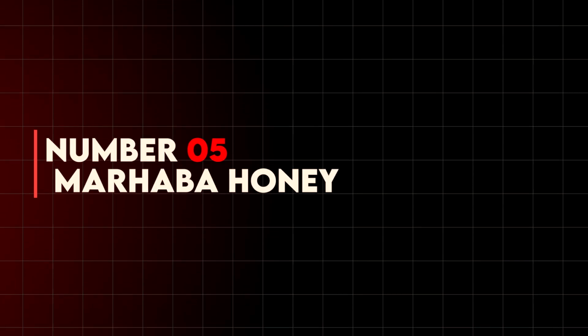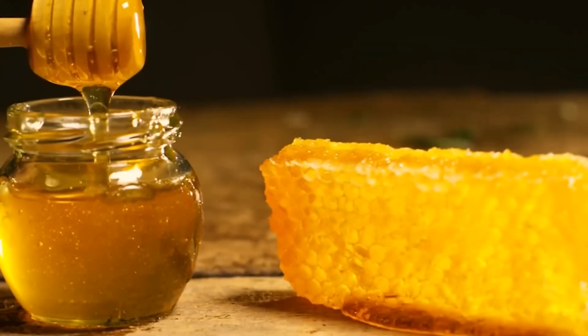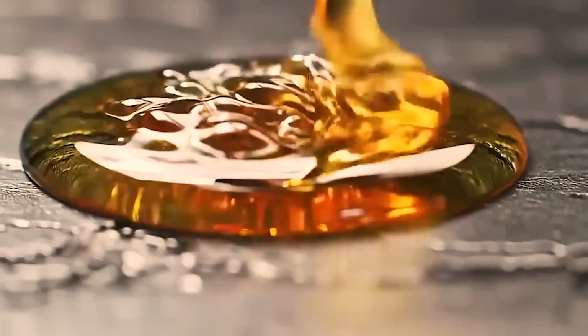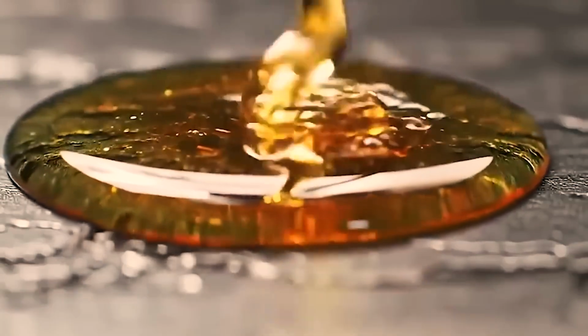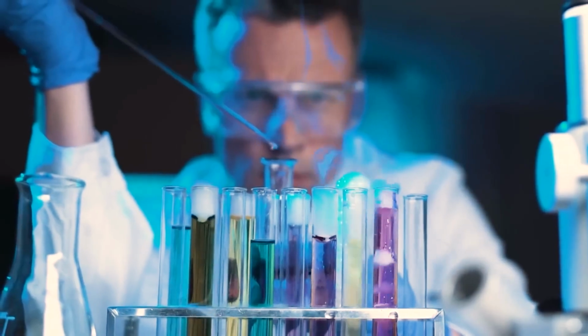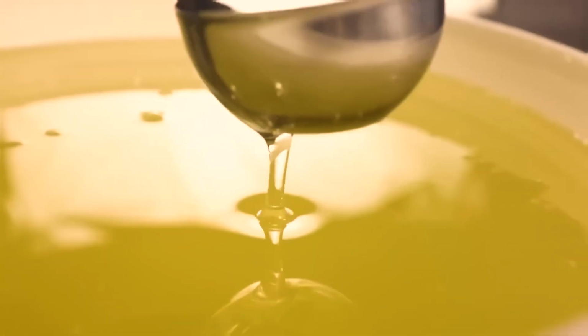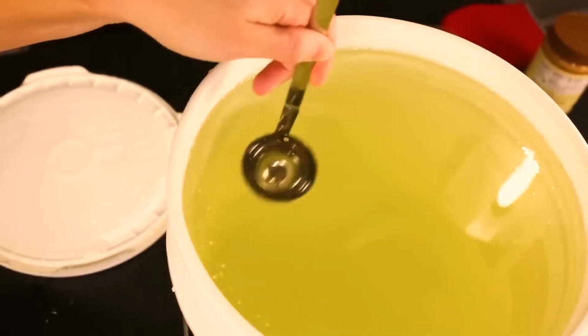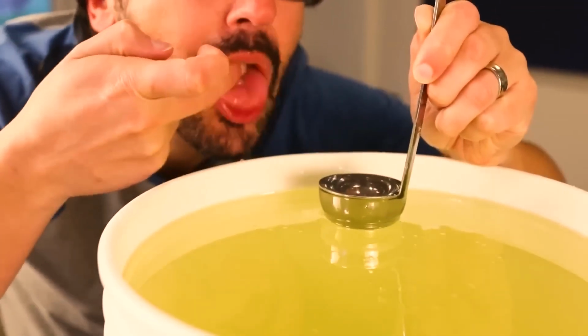Number 5, Marhaba Honey. Bright gold, big caramel notes, quick hit of sweet. Marhaba looks and tastes clean at first. Here's the truth. That candy snap feels good, but you lose the floral and citrus lift you expect from raw honey with real character. A one-note profile hints at heavy processing or blends built for sameness.